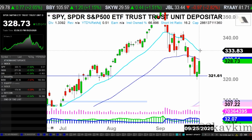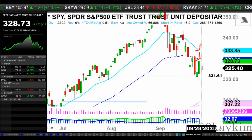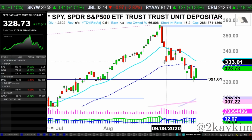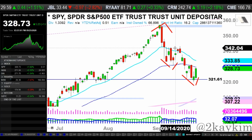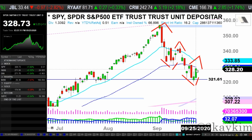And you can see my short term is curling down. My midterm is also curling down. Price is staying just beneath that. In the short term of things, this is in the vicinity of a lower low and still in the vicinity of a lower high. So that's why.